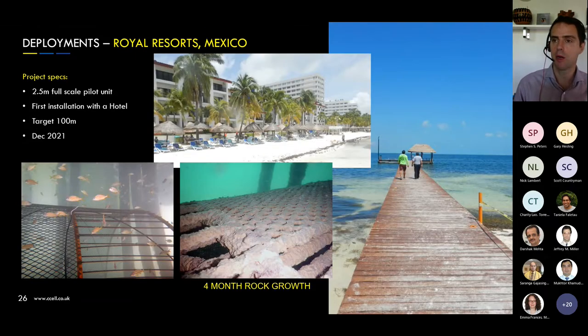This is probably our best performing reef. It's a very small structure, but it's outside the Royal Resorts Hotel in Mexico. So they commissioned this project. At the end of this pier, actually below it, we've installed one of our units. And this is a pilot unit. We've used a combination of a mesh and bar structure to see how they perform. And after 4 months, we are getting to the point where we've actually started to close up the holes in the mesh that you can see on the left-hand side here.